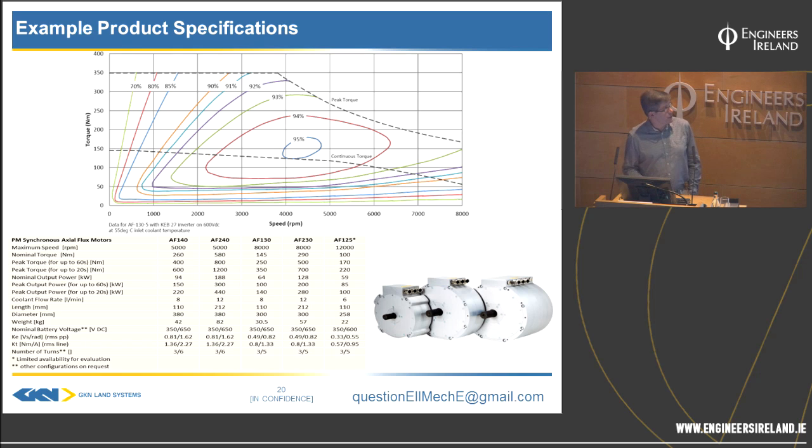Any mechanical gearbox wastes power, it has inefficiencies, and we actually are finding that our electric drive is as efficient, if not more efficient, than a mechanical gearbox.